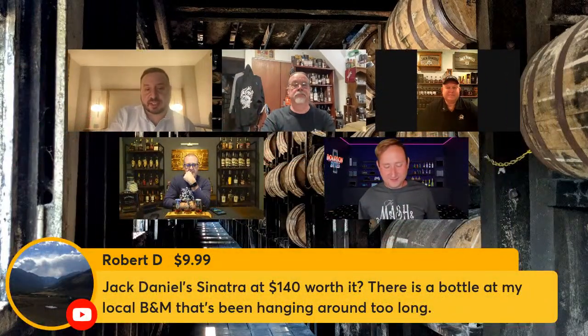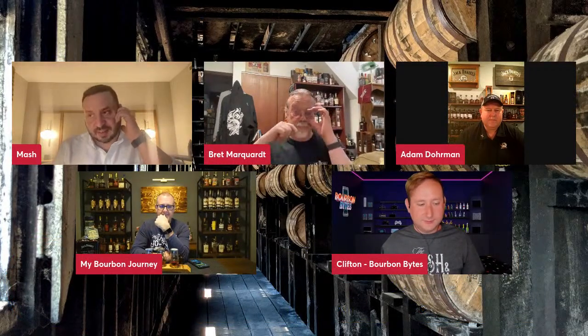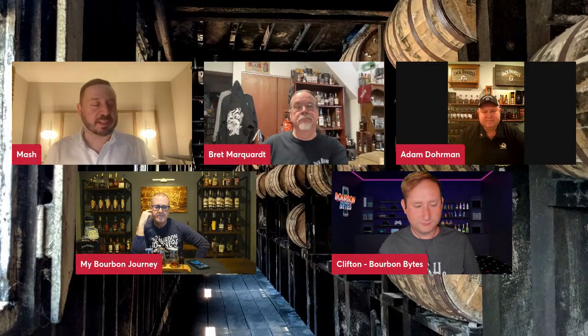So Robert D says, is Jack Daniel's Sinatra at $140 worth it? There's a bottle at my local B&M that's been hanging around too long. I always tell this to people when they ask me about Jack Daniel's Sinatra Select. As a whiskey, it's good. I think it's definitely better than the standard Sinatra. But I think if you like Sinatra more, it makes it that much better. So if you're a Sinatra super fan, or a fan in general, I think you'll really, really enjoy it. If you're not a Sinatra fan and you're expecting it to be 1,000 times better than the regular Jack Daniels, that's not the case. So really, that $140 depends on how much of a Sinatra fan you are.